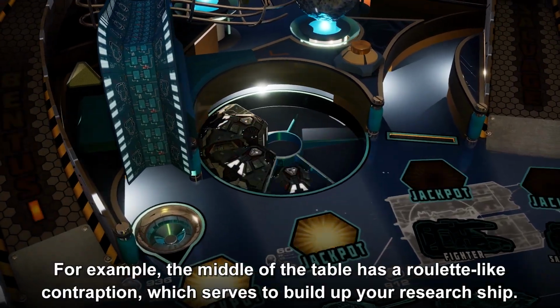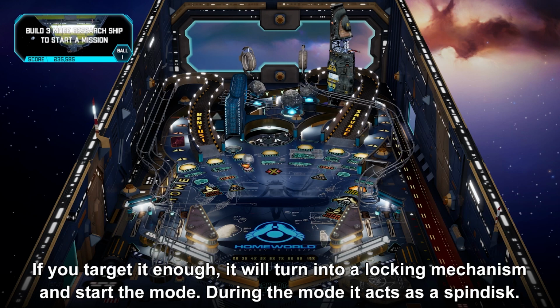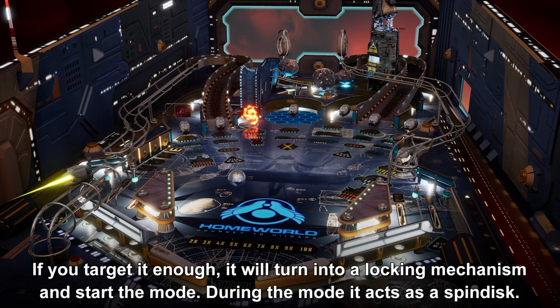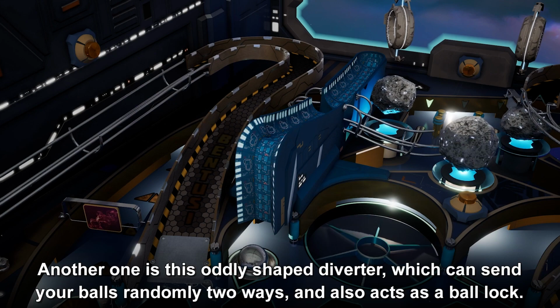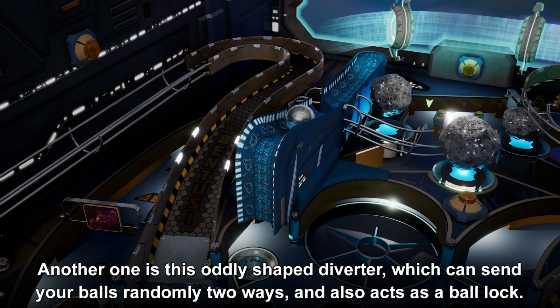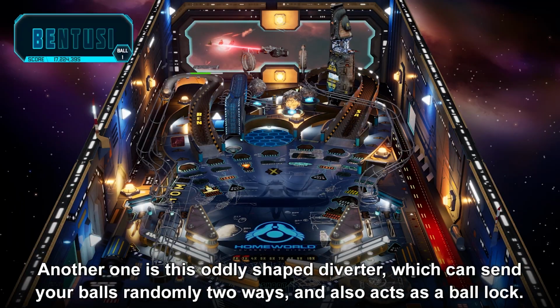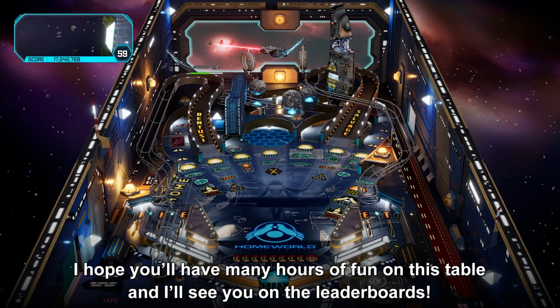For example, the middle of the table has a roulette-like contraption which serves to build up your research ship. If you target it enough, it will turn into a locking mechanism and start the mode, while during the mode it acts as a spin disc. Another one is this oddly shaped diverter, which can send your balls randomly two ways and also acts as a ball lock. I hope you have many hours of fun on this table, and I will see you on the leaderboards.